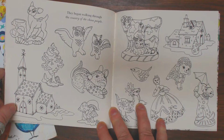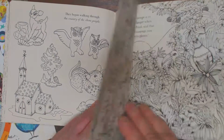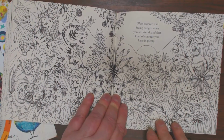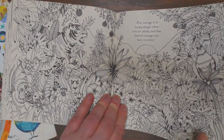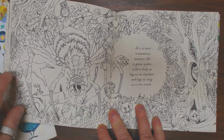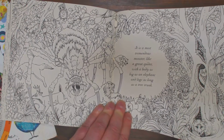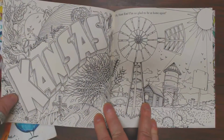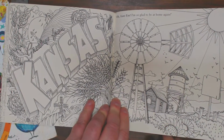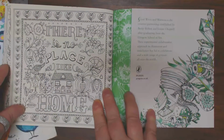They began walking through the country of the China people. True courage is facing danger when you are afraid, and that kind of courage you have plenty. It is a most tremendous monster, like a great spider with a body as big as an elephant and legs so long as a tree trunk. And here we are to Kansas. Oh, Auntie M, I'm so glad to be home again. And then on the back page, there is no place like home.